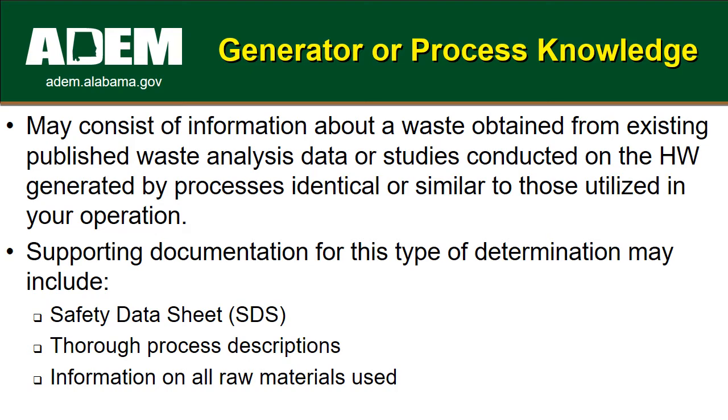Manufacturers and suppliers are only required to list constituents on an SDS that comprise 1% or more of the material. This level of information may not be adequate to determine the constituent levels in the waste to be characterized. For this reason, an SDS should merely be viewed as supporting documentation and not the sole means of documenting generator knowledge.